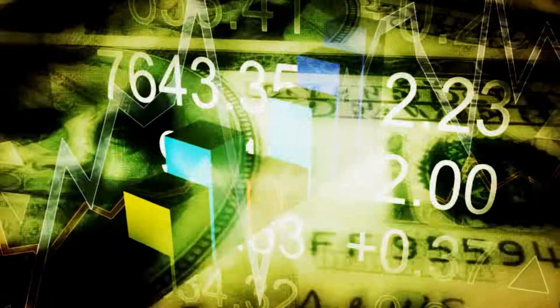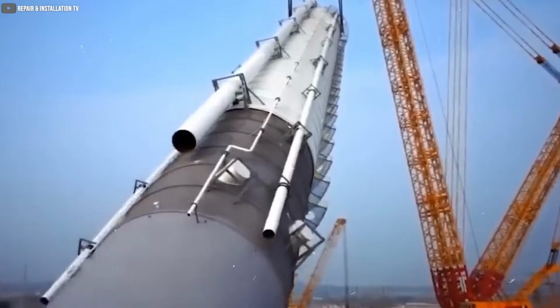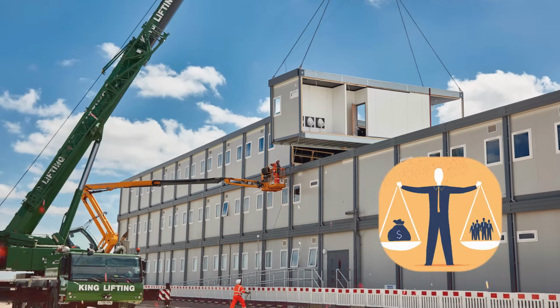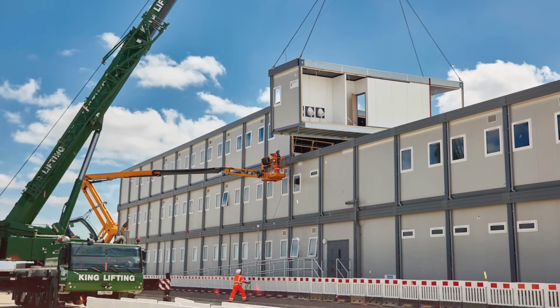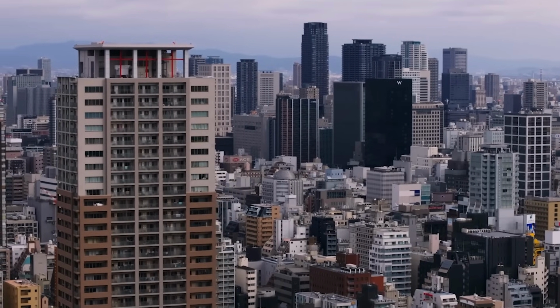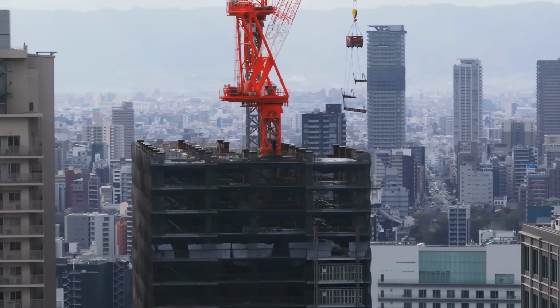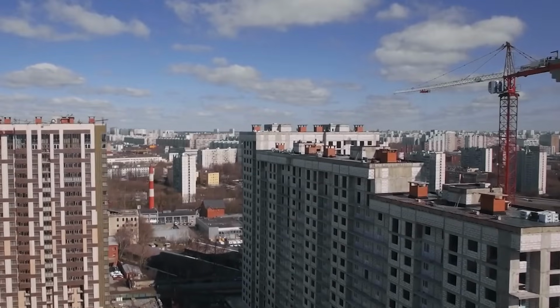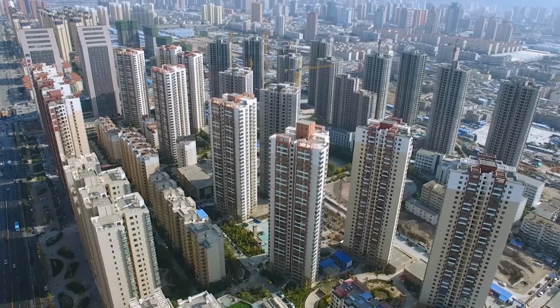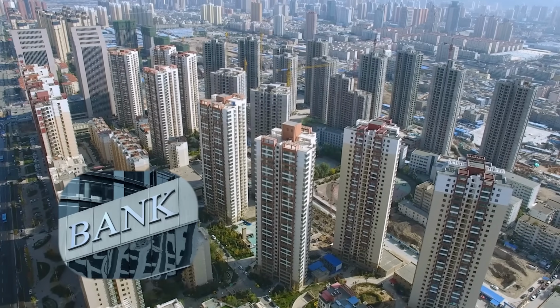We cannot forget the economic benefits. By slashing construction timelines, modular machines reduce labor costs and accelerate project completions. This is particularly important in China's rapidly urbanizing landscape, where the demand for infrastructure is insatiable. Companies are now able to complete multiple projects simultaneously, meeting urban development goals without breaking the bank.